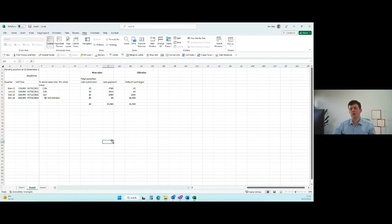I'd like to finish just by reminding you as well that if you are in a position where you don't think you're going to be able to pay your VAT, then it makes absolute sense to speak to HMRC before the deadline, not afterwards, because they have the option to agree a repayment plan with you. And in doing so, they have the option of avoiding these penalties for you. If you make an agreement with them, some of the penalties can be avoided. And so that's worth bearing in mind.